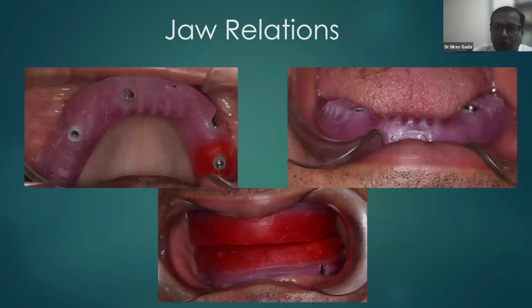Here in the jaw relation part, as we do for complete dentures, we can just make a double tray system where we use Ti bases and engage the multi-units with a single tray, and on that we make some serrations and engage another tray and continue to take a jaw relation as we take for a regular complete denture. And once we have done that, what we get is a bite.